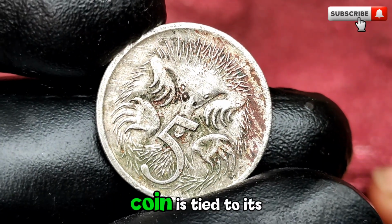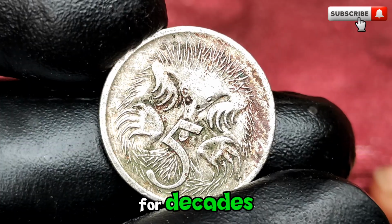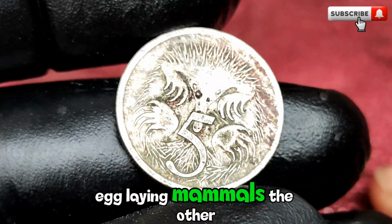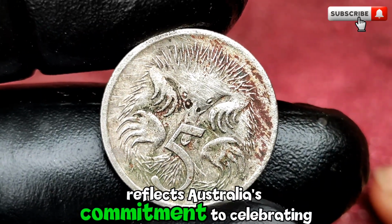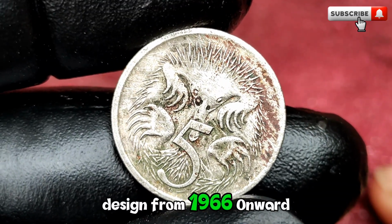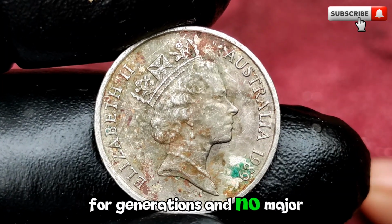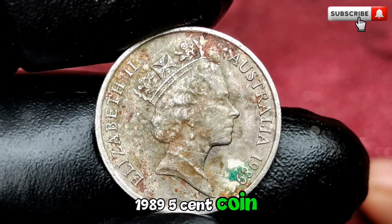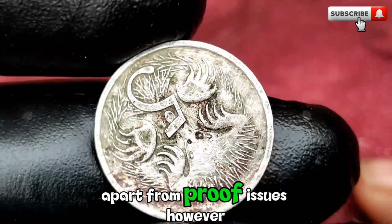The design legacy of this coin is tied to its enduring reverse artwork, which has remained virtually unchanged for decades. The echidna is one of the world's only two monotremes, egg-laying mammals, the other being the platypus, and its presence on a coin of everyday commerce reflects Australia's commitment to celebrating its unique fauna. The continued use of this design from 1966 onward has made it a familiar and nostalgic piece of Australian life for generations, and no major varieties or commemorative editions were officially released for the 1989 5-cent coin, making it a straightforward year in the series without special distinguishing marks apart from proof issues.